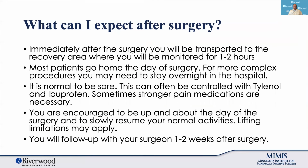Immediately after the operation, you'll be transported to the recovery area where you'll be monitored for 1 to 2 hours. Most patients go home on the day of surgery. This is usually outpatient surgery. For more complex procedures, you may need to stay overnight in the hospital.